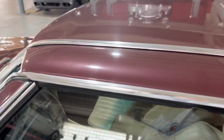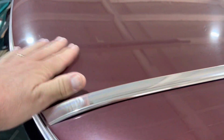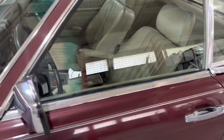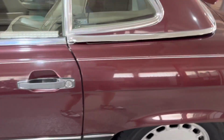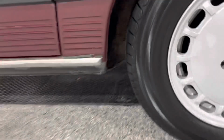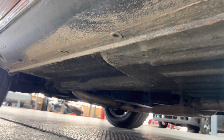So we're looking at the hardtop here. It's in good condition. The hardtop obviously was sitting off the car somewhere, so it needs a little polishing, but it'll polish right up and look nice. Looking down the quarter, looks pretty nice. And the wheels and tires look good. Then I'll show you here underneath. No rust in the jack points. Really solid underneath.